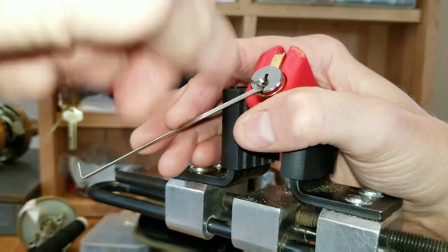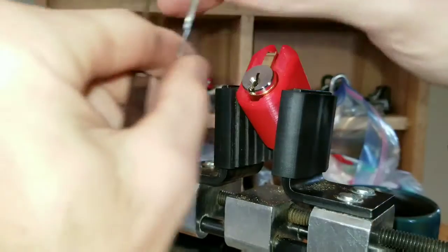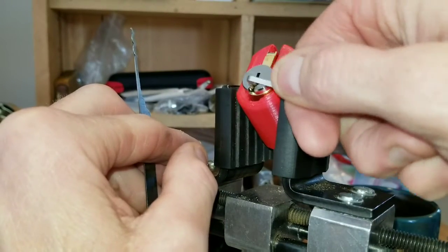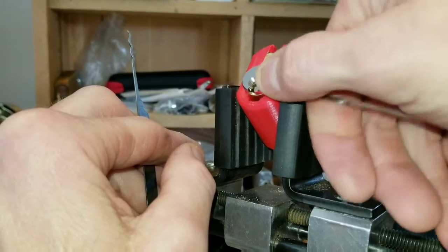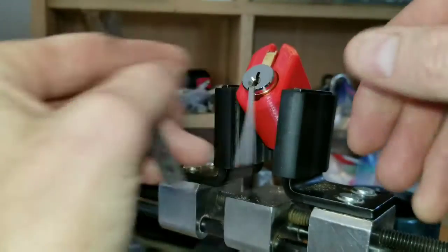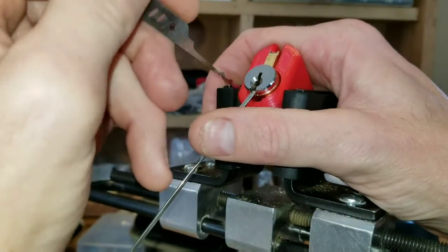I know a lot of y'all think raking is cheating, but it's really not. Open is open. It's a lock. You're not using a key on it. I don't like raking anymore as much. I used to like it. But you got to do what you got to do to avoid defeat on a lock, right?